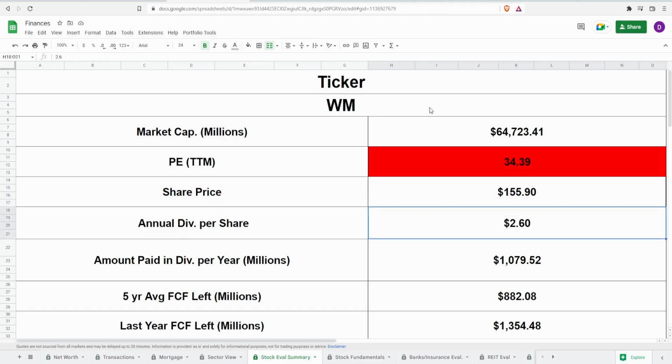Now, let's take a look at this dividend in regards to the current shares outstanding. As we can see, they almost pay out $1.1 billion in dividends every single year. Now, in regards to their 5-year average free cash flow, this is not looking too good, right? After this dividend is paid, they're only left with $882 million. But guys, if we take a look at the last year's free cash flow and we do the same math, we can see that they were still left with around $1.4 billion.